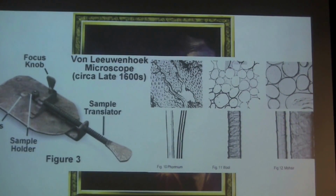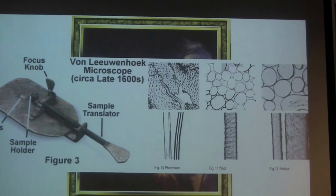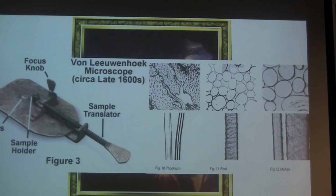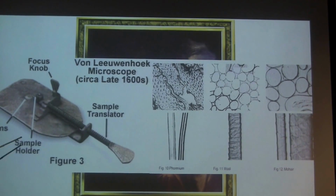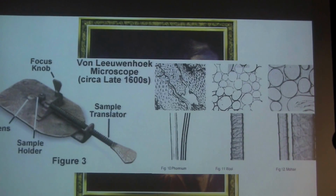And at one point he got his hands on a book by Robert Hooke that described his studies using microscopes to look at microstructures and even discover cells in organisms, and was really captivated by this. And so Leeuwenhoek already knew how to make microscopes, but he really became obsessed with improving the quality of microscopes and making better and better and better microscopes.